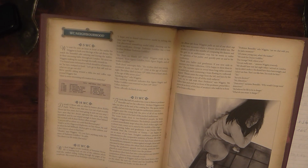During the professor's speech, 2 young assistants have placed an easel covered in charts near the podium. The professor then launches into a description and detailed comparison of brain areas, criminals or not. We throw a glance at Wiggins and see him head down, chin on his chest, his eyes are closed and he's breathing deeply. Careful to imitate our leader, we also doze off.